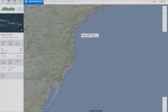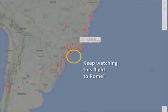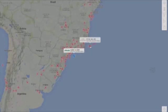Right, this guy's going to Rome. Okay. So this is a pretty good flight to track because he's going all the way to Europe. So I just clicked on this flight, same thing. This guy, we should have seen him before when we were tracking the other plane and when we were tracking this plane that's heading to Rome. But when we were tracking the plane headed to Rome, he wasn't even on the map. He's coming from Abu Dhabi. It's in the Middle East.